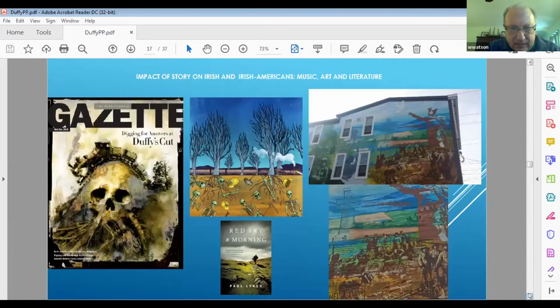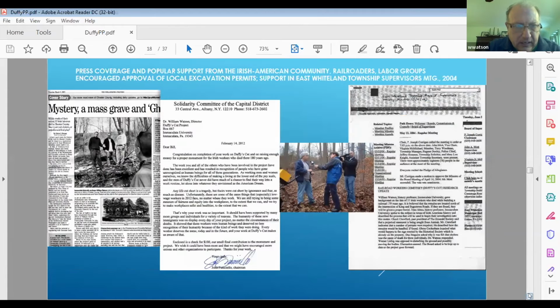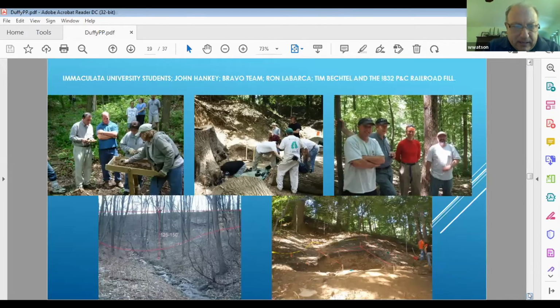Frank talked about the impact culturally of Duffy's Cut, and some of these things as well. Getting the permissions to dig, getting the interest of the powers that be: the unions very strongly favored what we were doing, and East Whiteland Township supervisors favored what we were doing. Walt Hunter, CBS crime reporter, latched onto this at the very beginning and got the word out there. His presence in doing stories for KYW TV and radio brought in a lot of people to volunteer their services, which we could not otherwise afford because we had no money coming in. But it was Tim Bechtel, who got on the scene here in 2008, who was really going to be the critical factor in finding the skeletal remains.